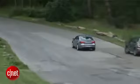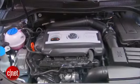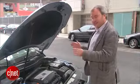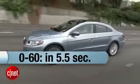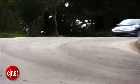Now, VW has had this engine for so long, it's getting a little bit long in the tooth. They could probably get more efficiency out of it. Certainly the other automakers are getting more power out of similarly constructed engines. But this does give this car an average of about 25 miles per gallon, which is not bad. Even better, it gets the car to 60 miles per hour in 5.5 seconds, which, you know, for a car like this, it's impressive.